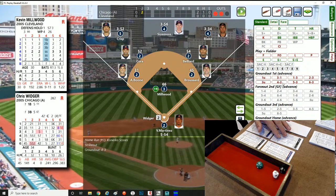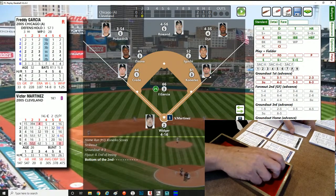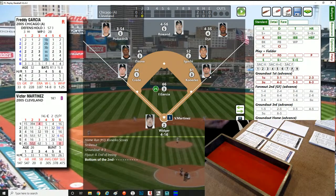803, right-hander. 803, another deep drive by Widger. He is power versus right-handers only a 1, and he is an RSP. Versus left-handers he is a 5. And it is caught in center field for the flyout. And that'll do it, but the White Sox pick up two big runs on the home run. That was Jermaine Dye. So 2-0, and we go to the bottom of the second.